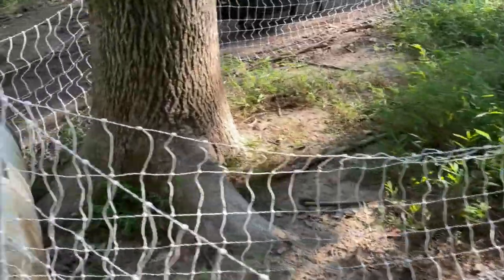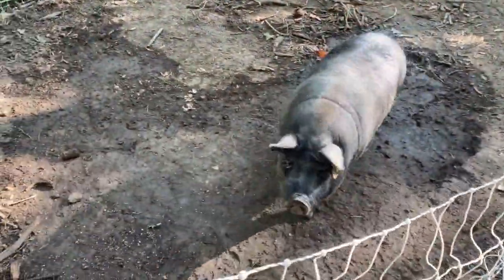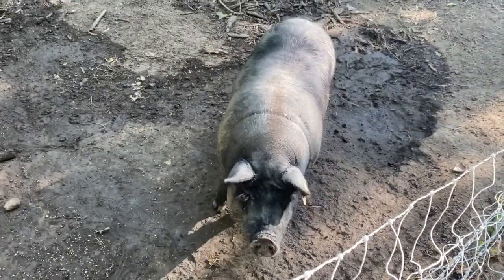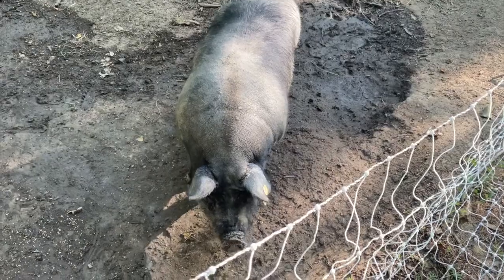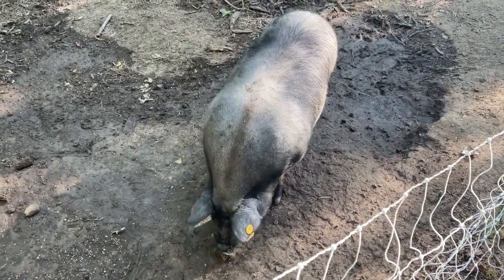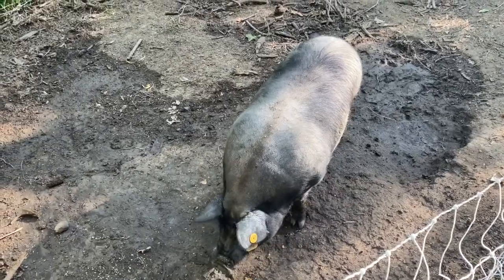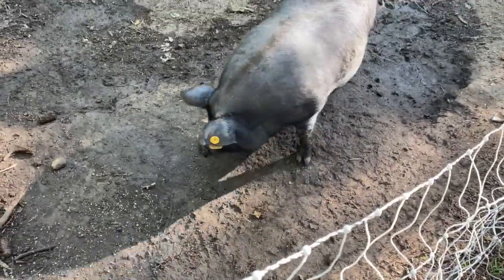Or maybe she wants food. It's almost dinner time. Okay, and this lady here, she's also pretty big. She's a couple weeks, maybe 3 weeks behind the others. So she is also separated right now and normally on pasture, but she will be rotated as soon as those babies are weaned. Say hi, Pixie. Hi, Pixie.